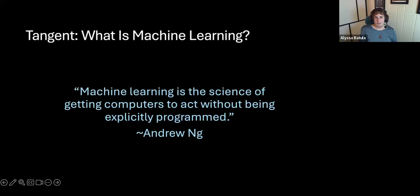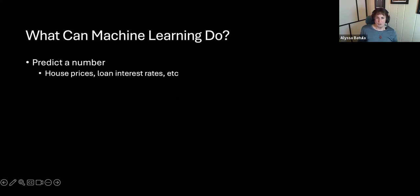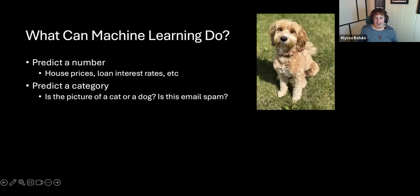So I really like this quote by Andrew Ng: "Machine learning is the science of getting computers to act without being explicitly programmed." Some things that machine learning can do for us: it can predict a number, like what should I price my house at? What's the interest rate? What's the temperature going to be tomorrow? Things like that. It can also predict categories. Is this a picture of a cat or a dog? Is this email spam? So next time you're in your spam folder digging out an important message that your email put there, you can thank a machine learning algorithm for that.